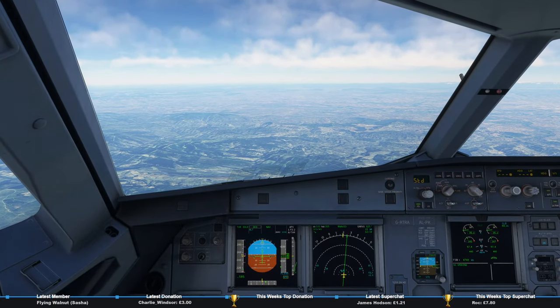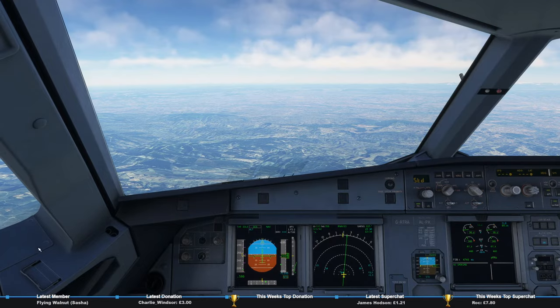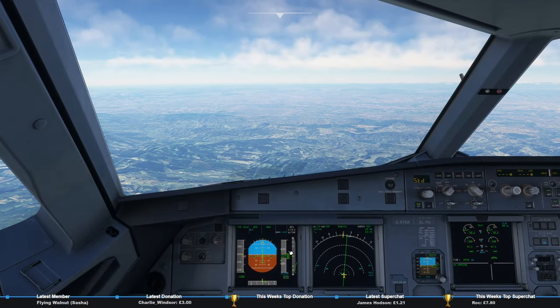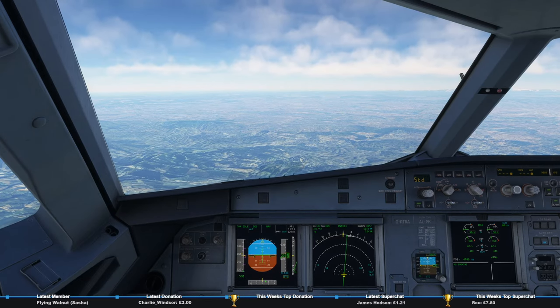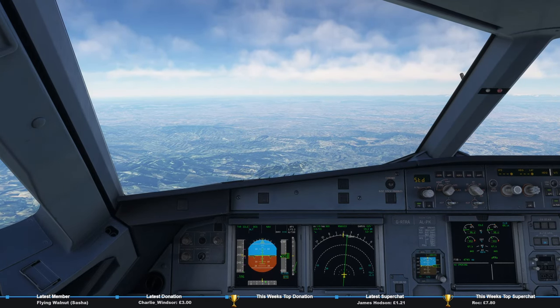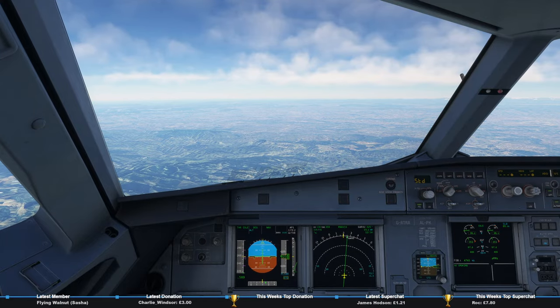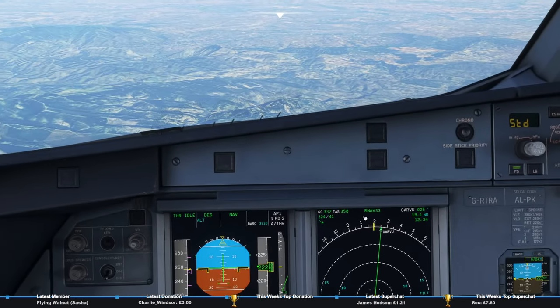Hey, there's my green dot, look. Haha, profile. Top of descent, ladies and gentlemen, we're inbound to Pamplona. In the descent already. Oh, look, it says RNAV 33.